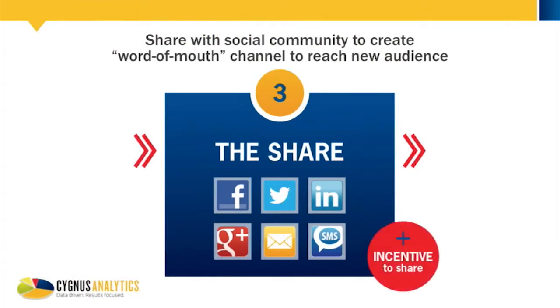The third and final step is the share. This step requests that the customer share the campaign with friends and colleagues on various social networks or by email. A second incentive with a higher reward than the first should be provided to entice the customer to act as your word-of-mouth agent. This step is a key enhancement over traditional forms of lead gen, as it allows you to use your customers as a new marketing channel.